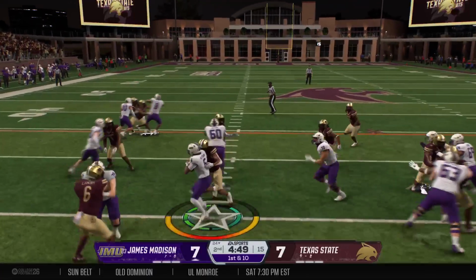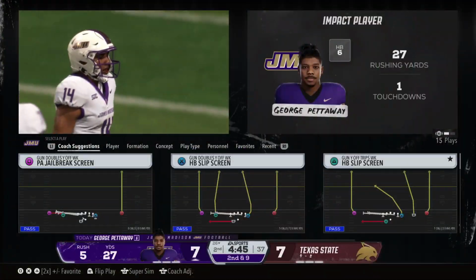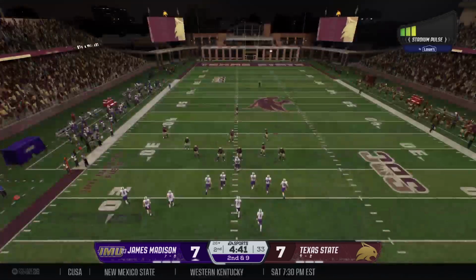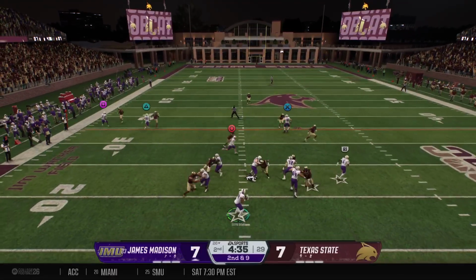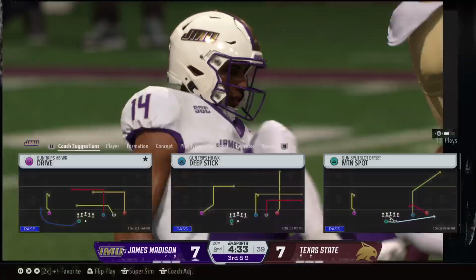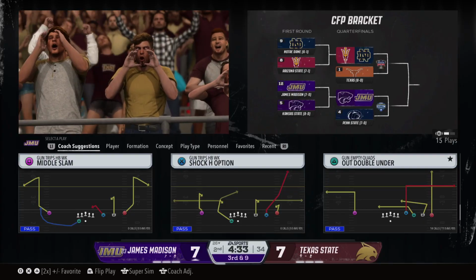The give on the option. Not much doing there. He gets it to the 26, a gain of 1. The run game just has not been working for this offense all game long. You saw it on that last play as well. Just not getting enough push up front on the offensive line. They haven't been physical. And that pass will be jarred loose on second down. That brings up third down.